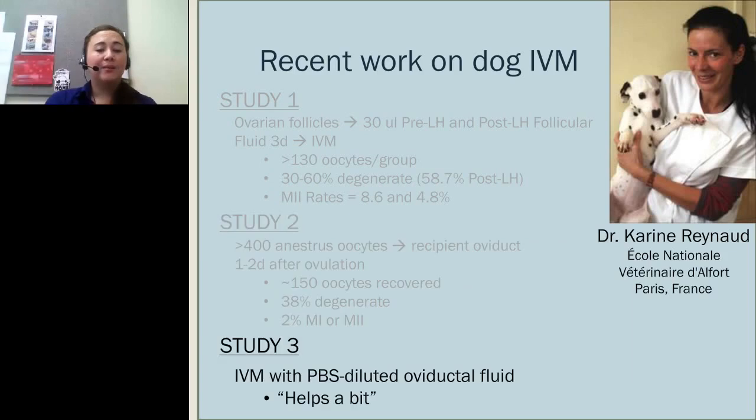Finally, she collected oviductal fluid by flushing the oviducts with saline and collecting all that, and did in vitro maturation of the oocytes in this fluid. So this is probably a very painstaking process because I'm imagining, I know they don't have very much fluid in their oviducts. So collecting this from dog after dog would take a while to get enough to do this study. And she reported that it helps a bit. So I'm waiting to see the final results from this work. I believe it's going to be published in the next month or so.